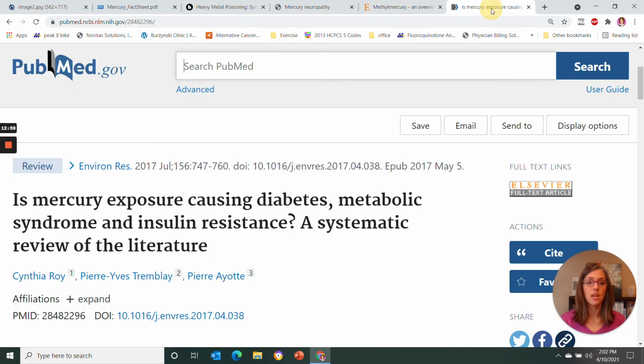And then this was just a paper I wanted to show you also, that mercury exposure has been somewhat implicated in worsening of insulin resistance and diabetes. Mercury is very toxic, and if it gets into cells, it can start to mess with the cell's mechanisms and the cell membranes, and it can start to affect how the cell actually metabolizes sugar, and you can become metabolically in trouble with exposure to mercury specifically.